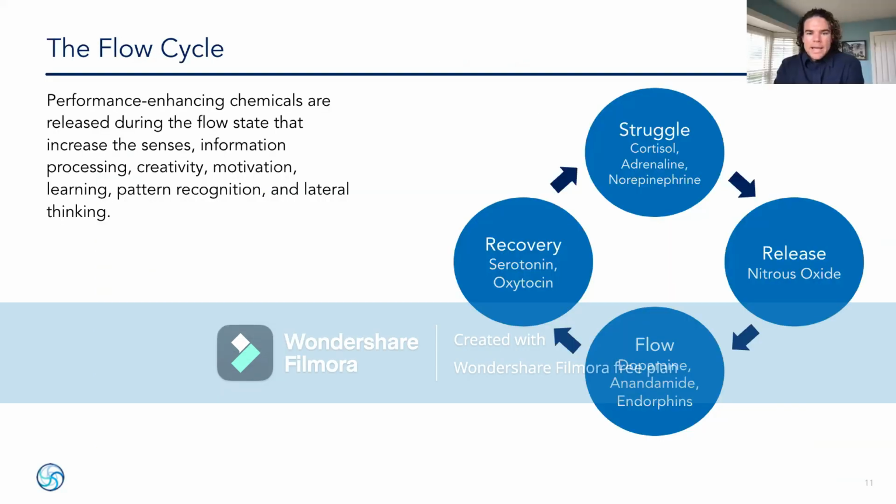So the flow cycle can happen at all scales. It can happen within a day, a week, or even over an entire year, or possibly a career. So the idea is not to feel locked into this cycle dogmatically. It's more that by being aware of the different stages and what they feel like, you can more accurately assess what your next moves should be.